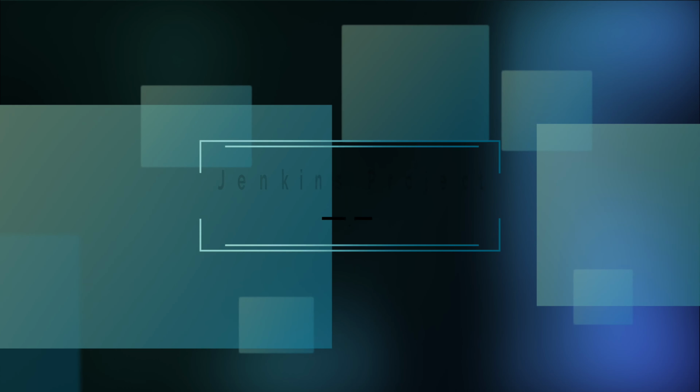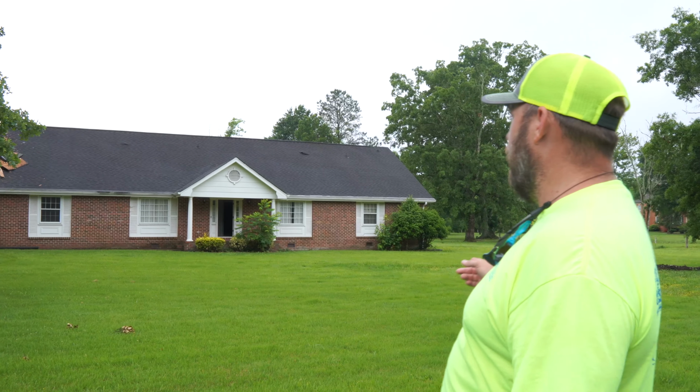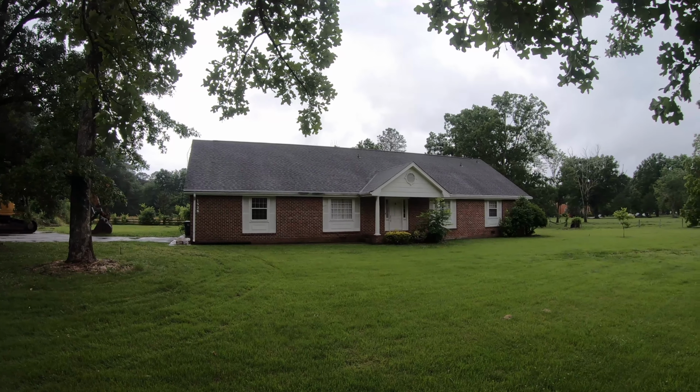Good morning, guys. So we're here at the Jenkins 16 portion of the Heritage Walk Phase 2 subdivision. As you can see in the background, this is a home that's going to be demoed as part of the Jenkins 16 portion. There's a barn in the back also, we'll give you a shot of that, we're going to be demoing. We're going to clear trees here, and all this is going to tie into Phase 2 of the subdivision. Stay tuned, watch them tear the house down.